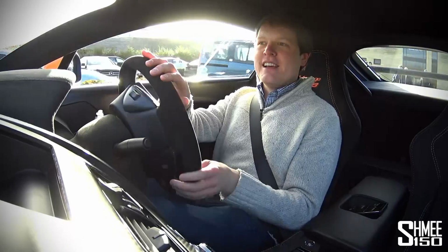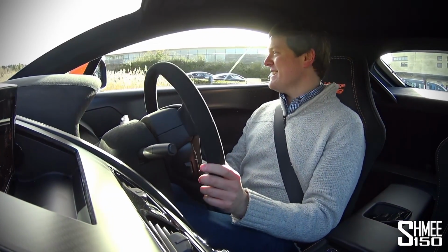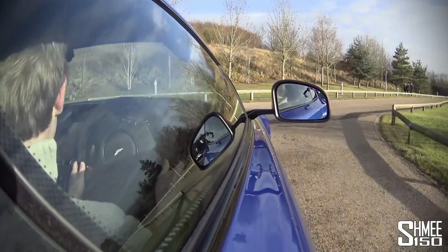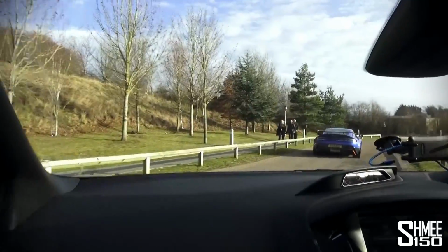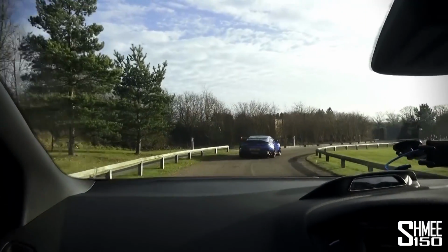You might have noticed the Lagonda Taraf I just drove past. 6 miles an hour, gently does it. Oh, it's so cool seeing the wing behind you. It's a bit of an ironing board. It's massive in the rearview mirror. Focus RS following, but this feels so good. It's so exciting.